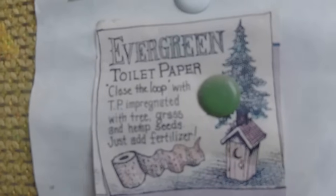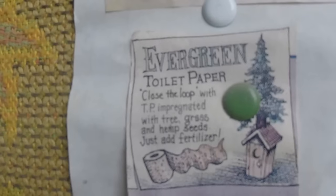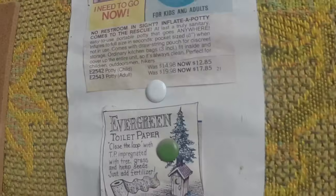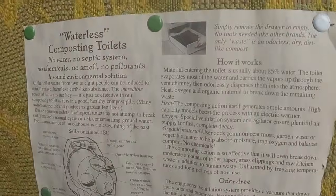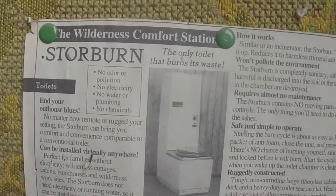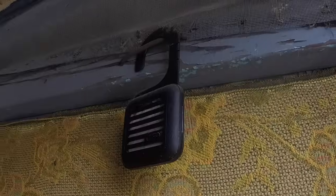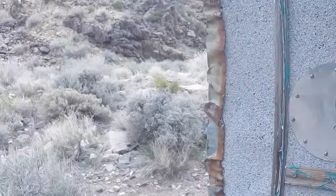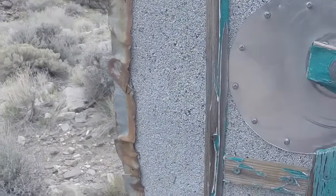Look, here's evergreen toilet paper. Close the loop with toilet paper impregnated with tree, grass, and hemp seeds. Just add fertilizer. That's cool. There's some information about composting toilets, a wilderness comfort station. Wow, a lot of reading materials up here. And then that, I don't know if that's like a fly device or what, but okay, I'm not gonna gross you guys out with any more of the toilet. I just thought that was kind of interesting, that this outhouse way the heck out here in the middle of nowhere is in pretty good condition.